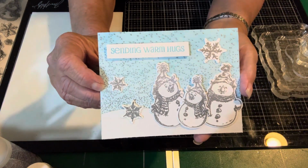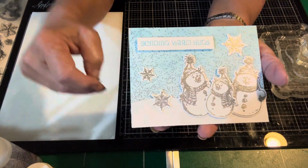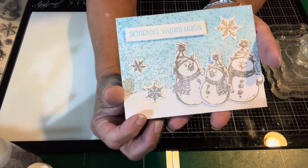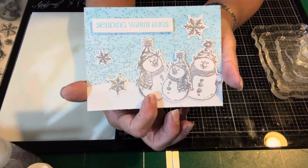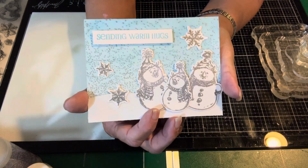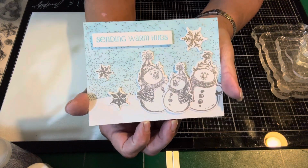And I put the Astro paste on the bottom here with the snowbank. I had to let that dry. And then I stamped and embossed my snowmen. Most people, I am sure, feel like these snowmen are begging to be colored in. I thought they were just beautiful as they were.